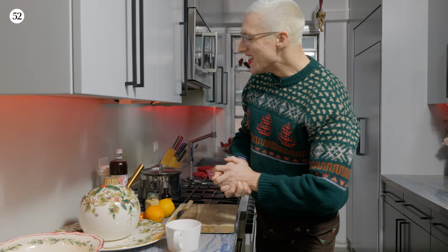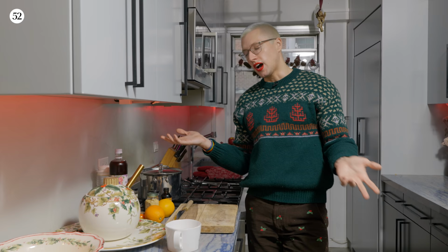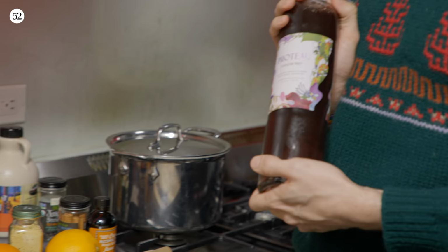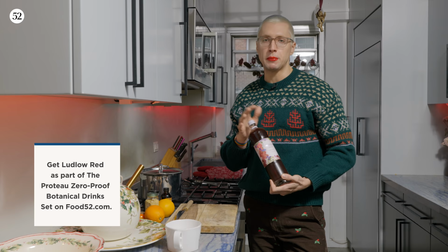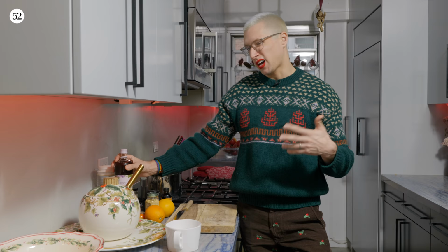So the base for this cocktail is something called Proteau, which is a line of non-alcoholic drinks that I created myself, launched last year, available on food52.com. There's two bottles in the line. One is the Ludlow Red, which is right here. And it is made with a blend of botanicals like roasted dandelion root, black pepper, licorice, hibiscus, chamomile, as well as blackberry and fig vinegar. So it has a somewhat similar overall vibe to a mulled wine. So it works really well in a mulled wine style of cocktail.